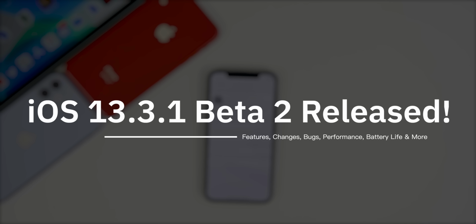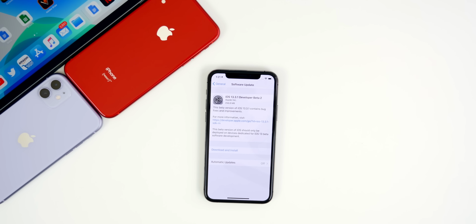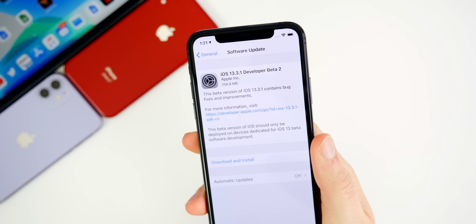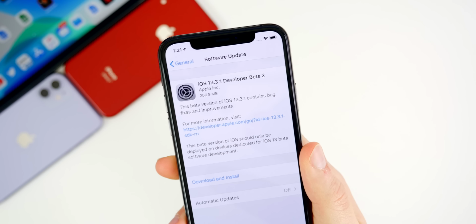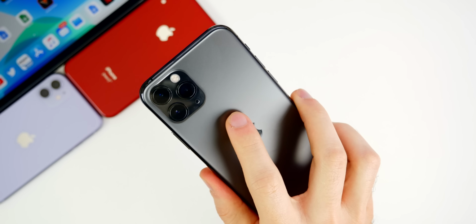So of course in this video, we're gonna be discussing what's new in this Beta 2 update, if anything, how the performance and battery life have been, cell connectivity, your feedback, and more. So let's not waste any time. Let's go ahead and take a look at the size of this update. You can see here it came in at 256.8 megabytes on my iPhone 11 Pro here.